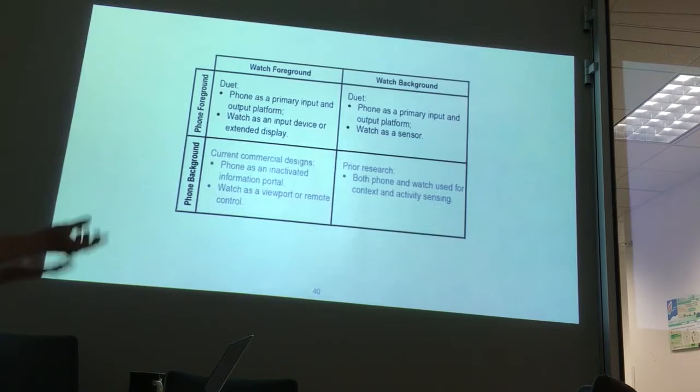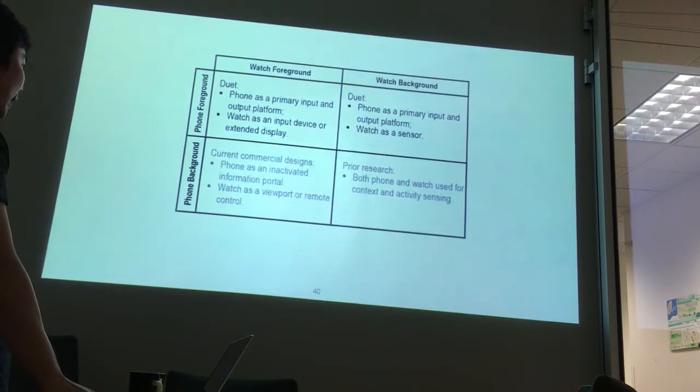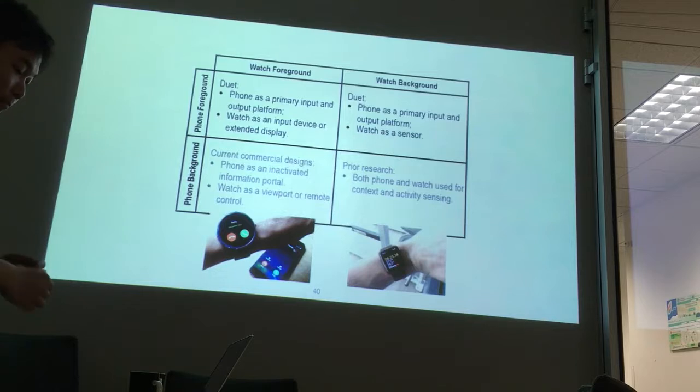So by describing the phone to watch interaction in this way, we can really capture the existing approach of how industry and manufacturers design interaction between these two devices. You can see in this quadrant, with the phone in the background, such as in a pocket or backpack, the watch is used as an information viewport or remote control. And in the other quadrant, when both devices are in the background, we use them for activity sensing, such as counting how many steps you have in one day.